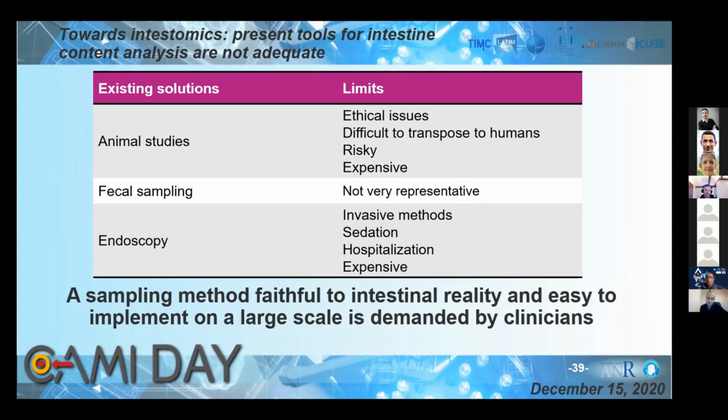Finally, you can do it through endoscopy. This is feasible, but this is very aggressive, very invasive. It implies sedation of the patient, so it cannot be done in real life, for instance. It has to be done only in the hospital, and it's very expensive. So really, if you discuss with any physician specialist of chronic disease, probably they will tell you that it's very important to get access to a method which gives real access and faithful access to the intestinal reality. And this has to be implemented easily at a large scale. This is a requirement from the clinicians. Next, please.